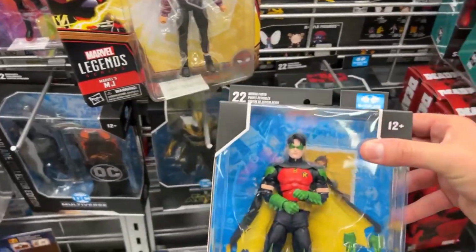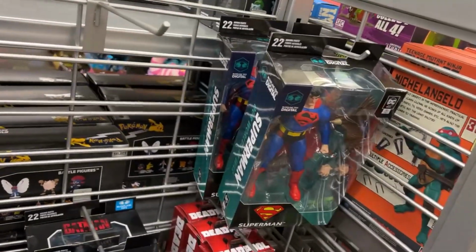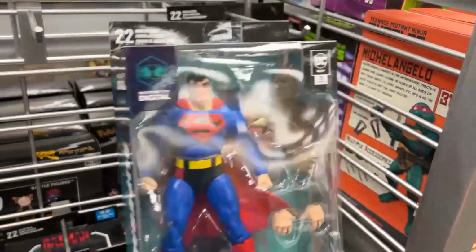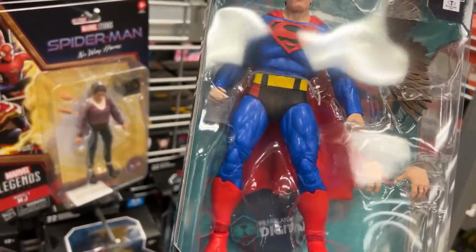There's Tim Drake rubbing. So they have had the Cyborg here at some point. And they got the Worlds at War Superman. That does look pretty sweet. Somebody had pictures of this out of box on Instagram. The black S on the back and then the black background there on the S. That is a cool looking figure. I just don't care for the head sculpt.